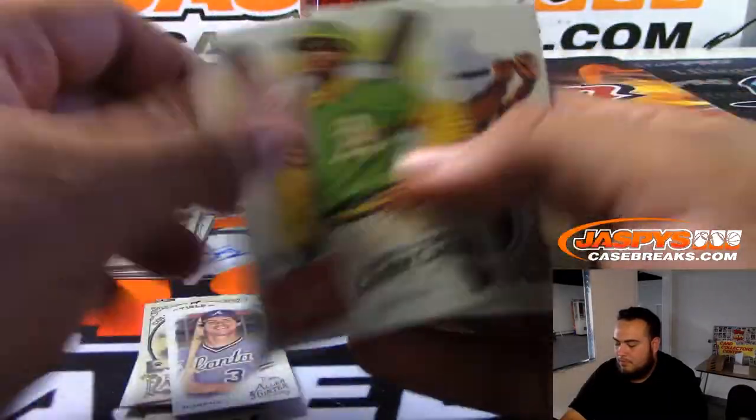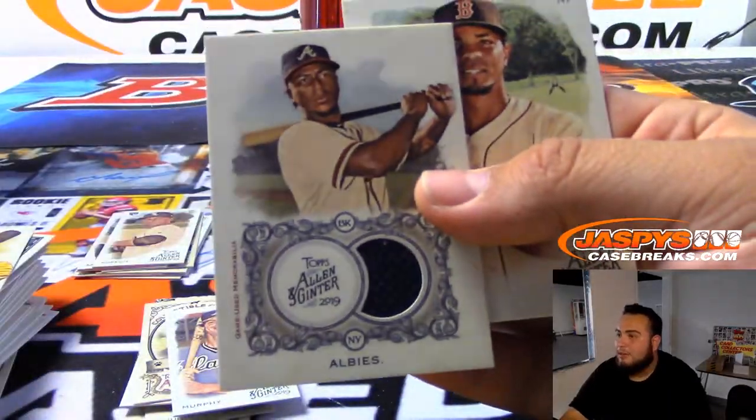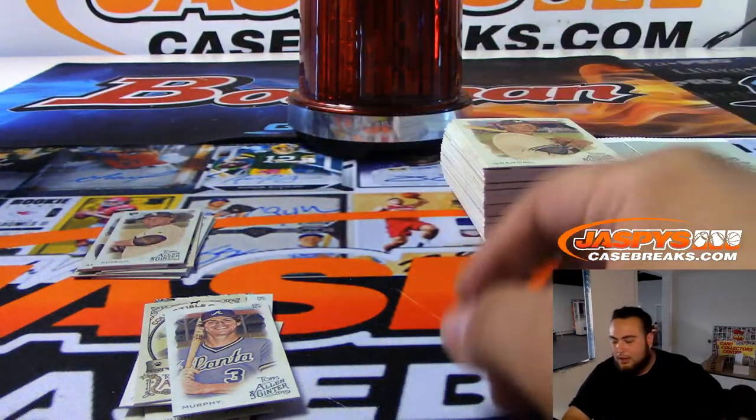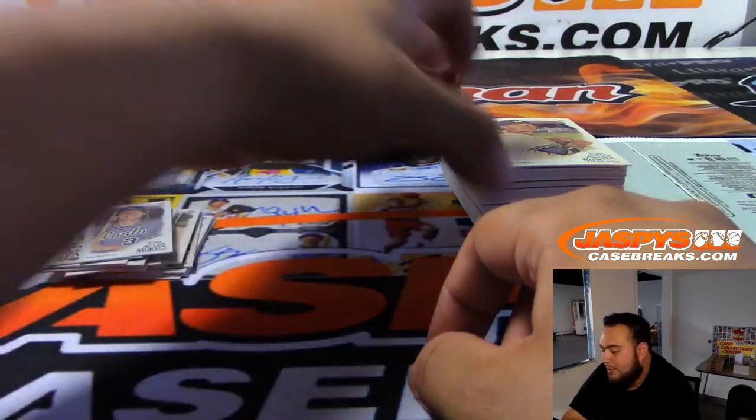Albies. Atlanta Braves. Alrighty, guys. Last hit of the break, including the box topper, which I believe is a rip card.